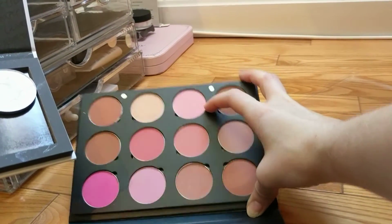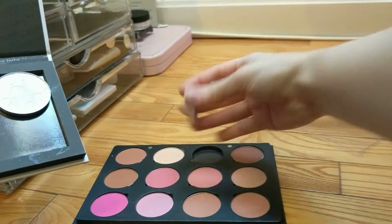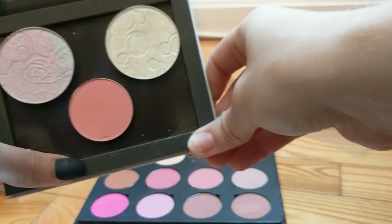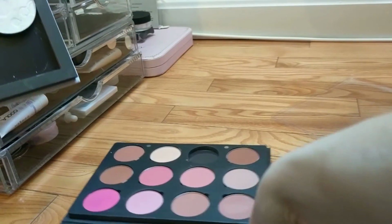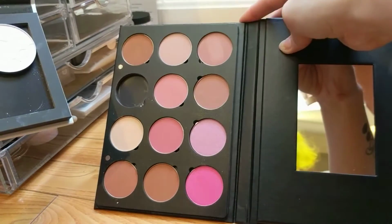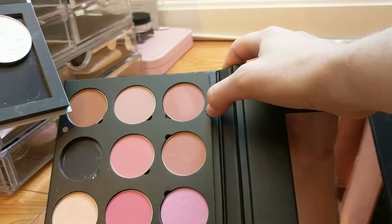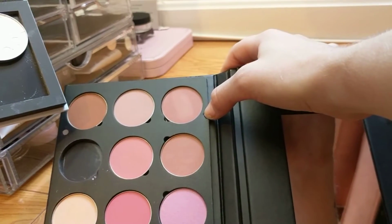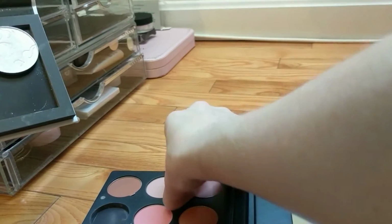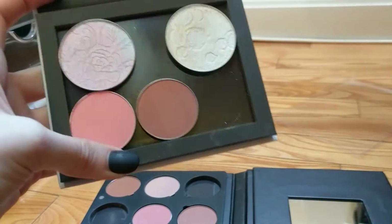So I think I'm going to take, let's do this one, this really light pink one. Hope it has the name on the bottom. Nope, it does not. So this guy is going to go in there. And I think I'll also take this nude color blush. Let's see how this one does. Alright, so I'm going to use those two from the Ofra blush palette.